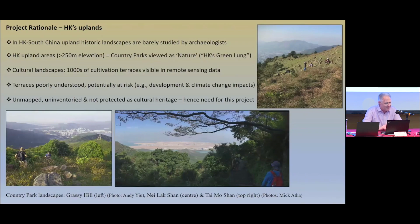In terms of the upland areas, I'm talking about a notional elevation of 250 meters above sea level. That's what I consider uplands in terms of Hong Kong. And most of those areas in Hong Kong today are country parks. And for many people in Hong Kong, those country parks are viewed as places of nature. Hong Kong's green lung, where we go hiking to escape the intense urbanism of the city, the concrete jungle, and we head out into the green lung of the hills.